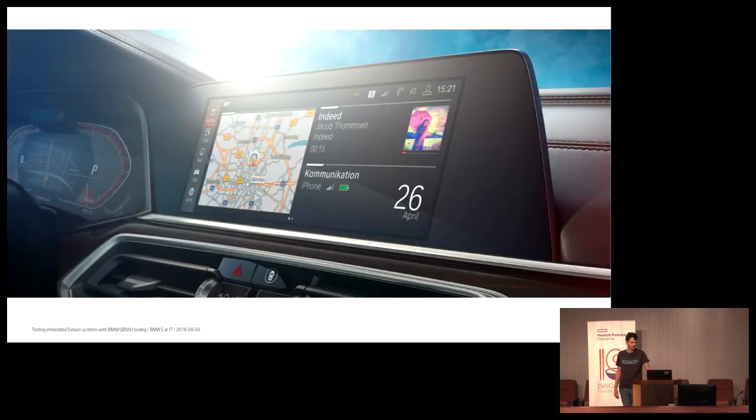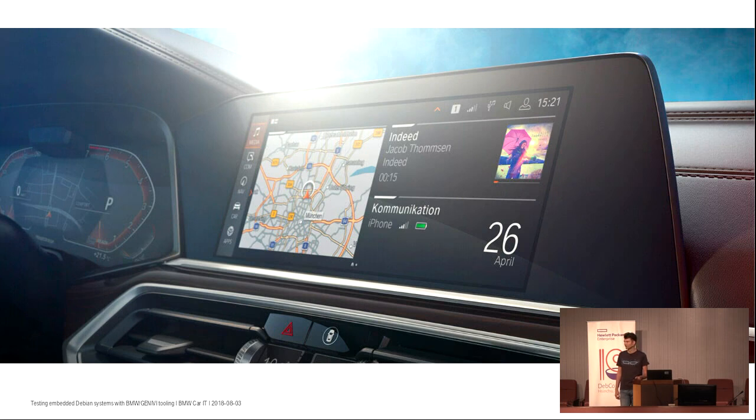This is how the end product looks. These are the screens that will be going out now in the new BMW X5 and the 8 series. It's both the central console and the so-called combi, or the instrument cluster that is just behind the steering wheel.